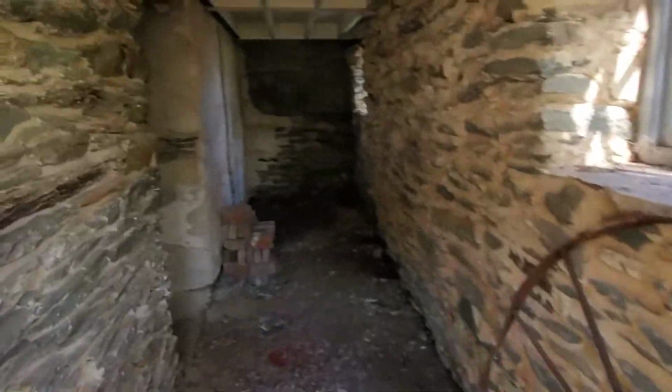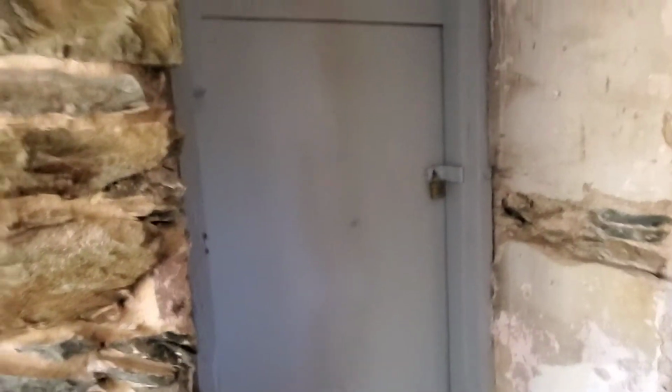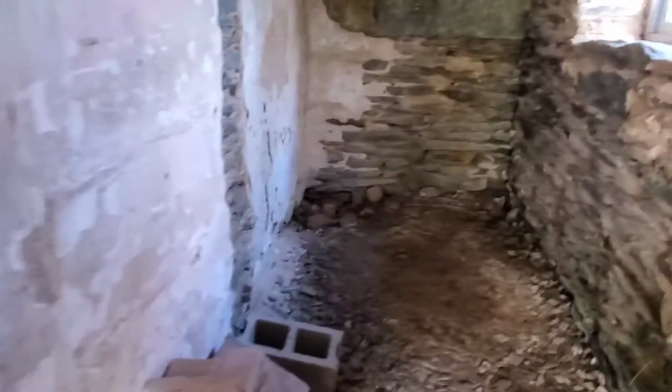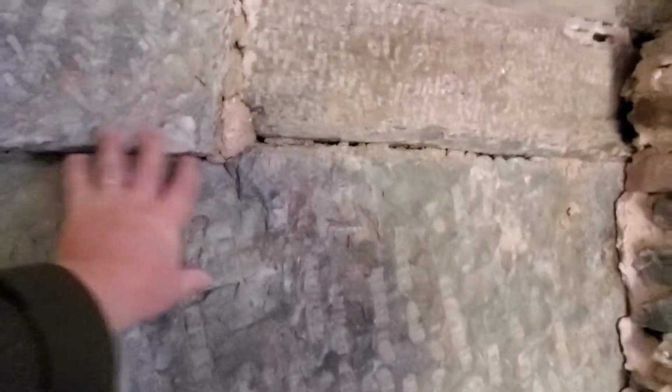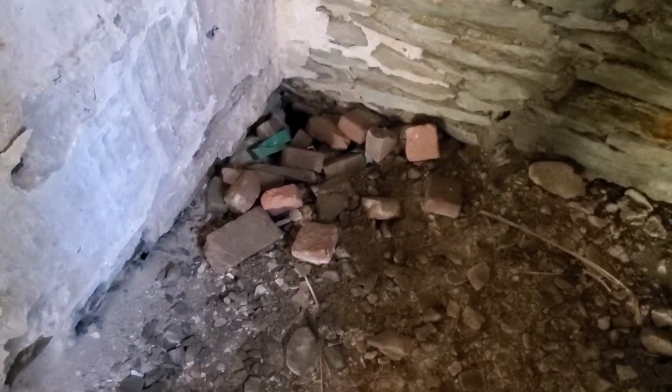But I was just walking down. This is just a neat little corridor. It's under the front area here. You can see where at some time they plastered over, back to the original stuff here. Look at the old slabs. The old stone, look at that. You can see the chisel marks. Look at that, that's cool. Old brick and stuff down here, just for fill.